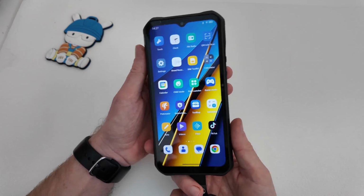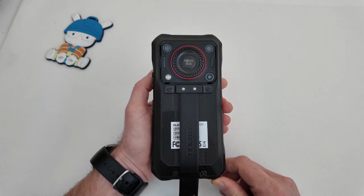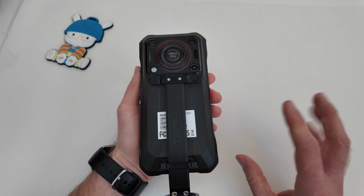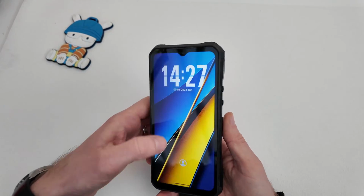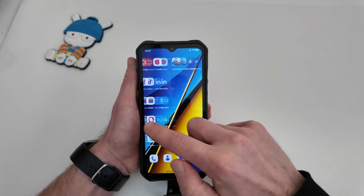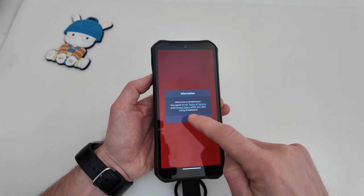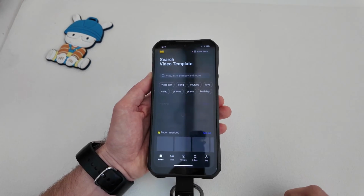But let's talk about performance. We've got a mid-range chipset here, the MediaTek Dimensity 6100 Plus, which is equivalent to a Snapdragon 695. I have downloaded my favorite game, Asphalt 9, so I'm going to play with that in a minute. Also the KineMaster app that I'm using for editing, so I am going to edit some of the footage here to check on the performance, so make sure you stick around.